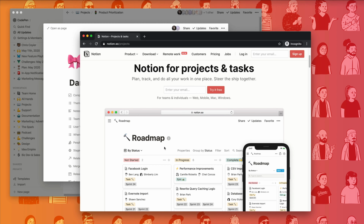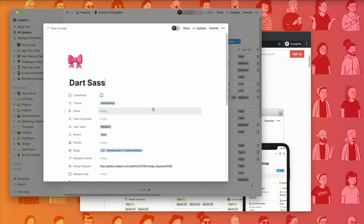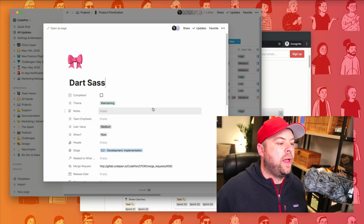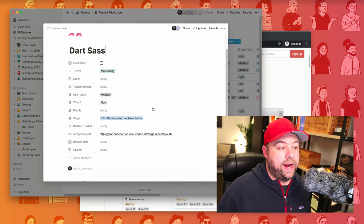Not a Kanban, but you know what I mean? A table-like structure. Although it's important to know this in Notion, any Kanban like this is just a database. You can view it in any number of ways. This would be a flip of a switch to turn it into a table. Here's a random project that's kind of in progress at CodePen. Sass is a programming language that we offer at CodePen, and we really need to get it upgraded.